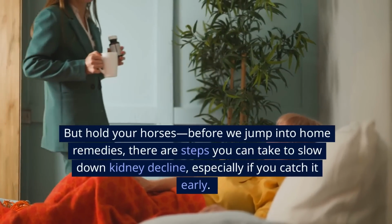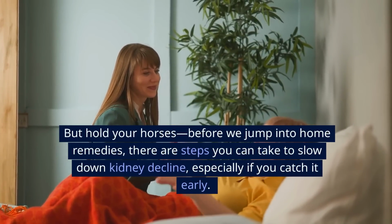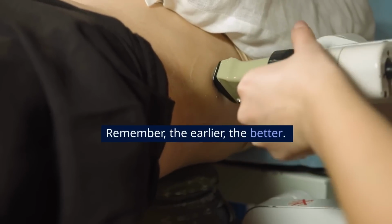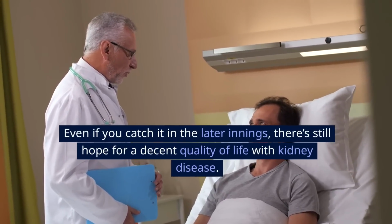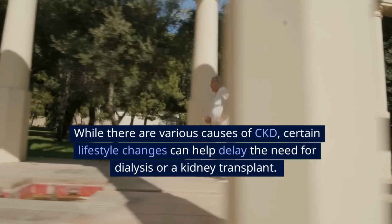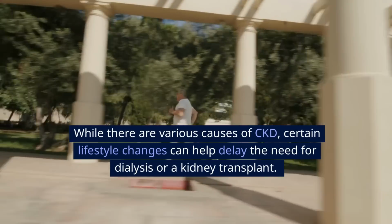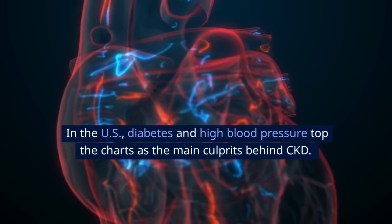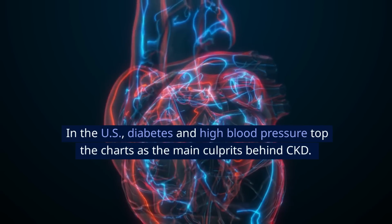But hold your horses. Before we jump into home remedies, there are steps you can take to slow down kidney decline, especially if you catch it early. Remember, the earlier, the better. Even if you catch it in the later innings, there's still hope for a decent quality of life with kidney disease. While there are various causes of CKD, certain lifestyle changes can help delay the need for dialysis or a kidney transplant. In the U.S., diabetes and high blood pressure top the charts as the main culprits behind CKD.